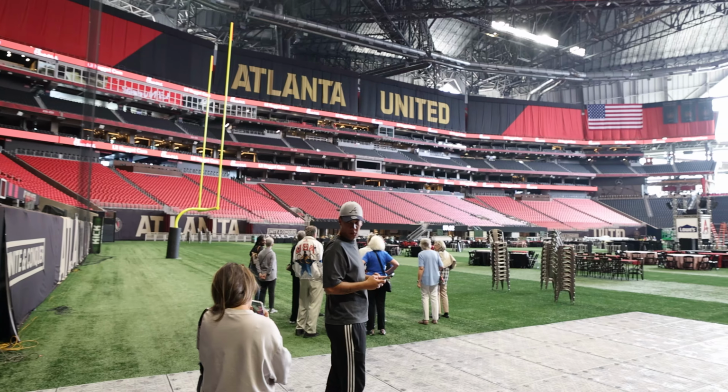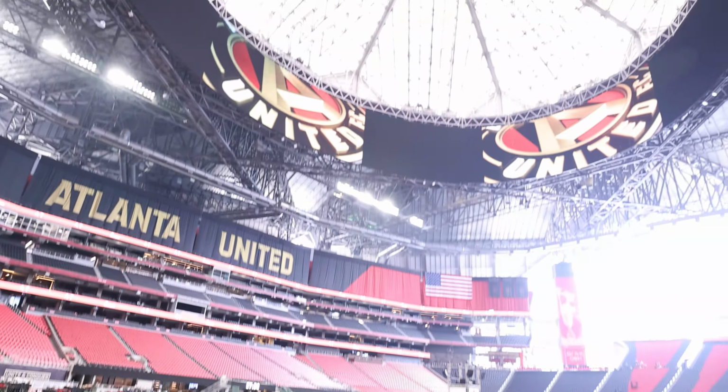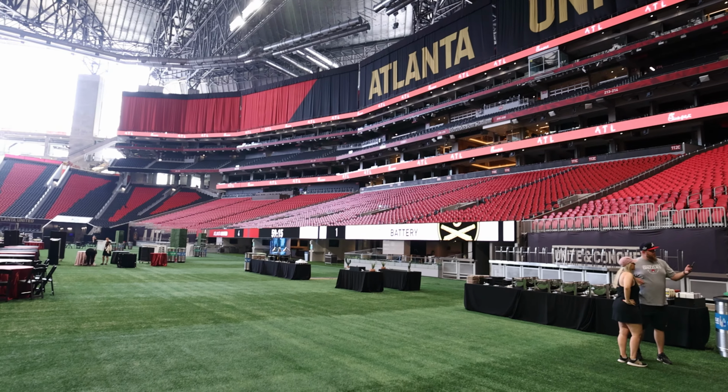Go to the field. We have actually been to the AT&T Stadium in Arlington, Texas. Unfortunately, we didn't always record everything we did, so we have photos of it, but no video. But I would say this stadium is very on par with the Dallas Stadium. It's not painted right now, but if it was, I'm standing in the end zone.